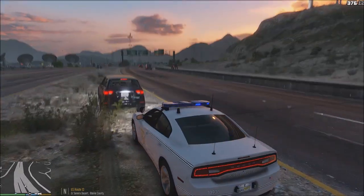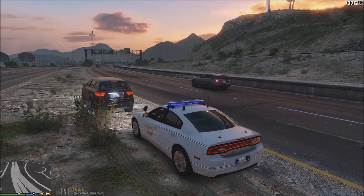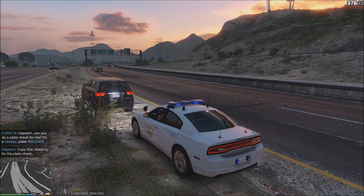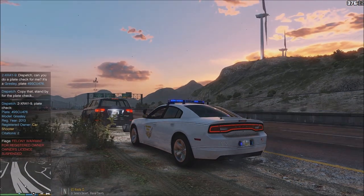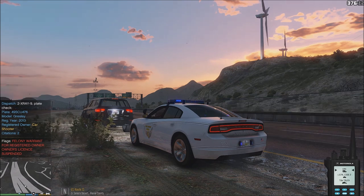2X-9, go ahead and show me 10-11 on a black Grizzly. We're going to be US Route 13. San Andreas, 1028, 49, Sam Charles Union, 476. Vehicle's occupied one time. 49, Sam Charles Union, 476. Yep. Proceed with.